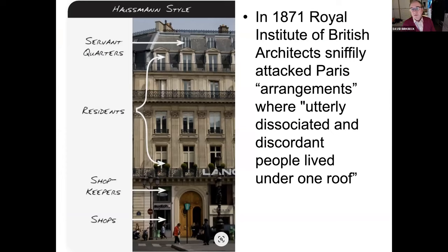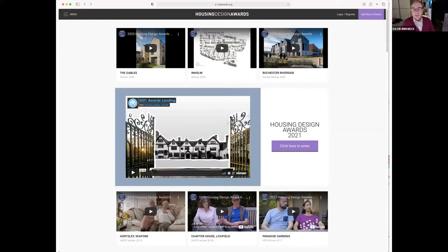Look at this. This is a quote from 1871 when the Royal Institute of British Architects got really huffy about the fact that Haussmann was developing these buildings which they'd never seen the like of in the rebuild of Paris. And they didn't even know what to insult them as. They referred to them as arrangements where utterly dissociated and discordant people lived under one roof. So what they were really kicking back against was the idea that nice people would live in the same building as shopkeepers and so on. How could they? Anyway, that was then, but things keep changing.